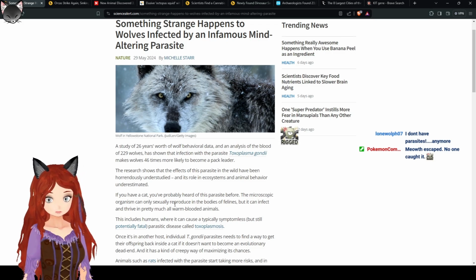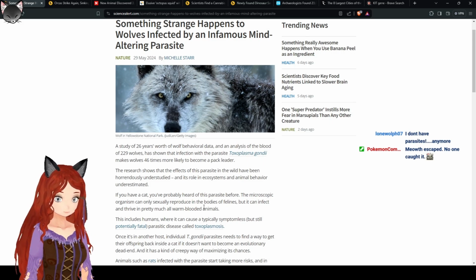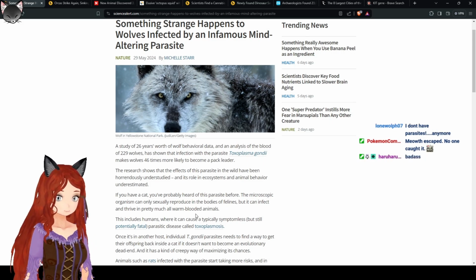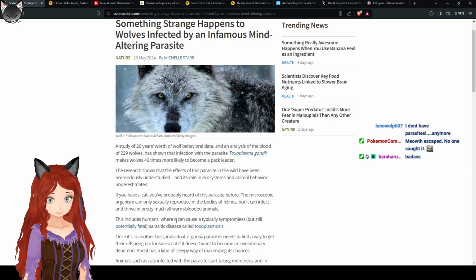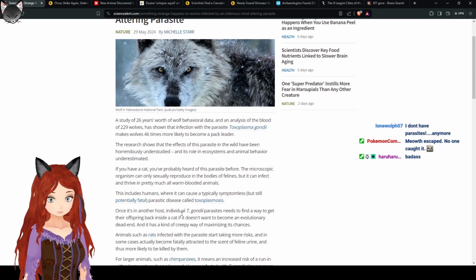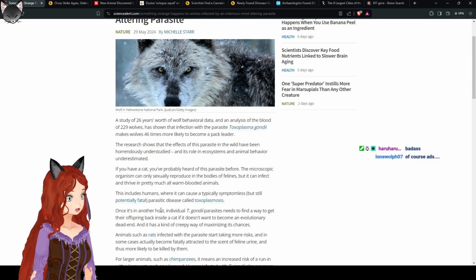If you have a cat, you've probably heard of this parasite before. The microscopic organization that can only sexually reproduce in the bodies of felines, but it can affect and thrive in pretty much all warm-blooded animals. This includes humans, where it can cause a typically symptomless but still potentially fatal parasitic disease called toxoplasmosis.